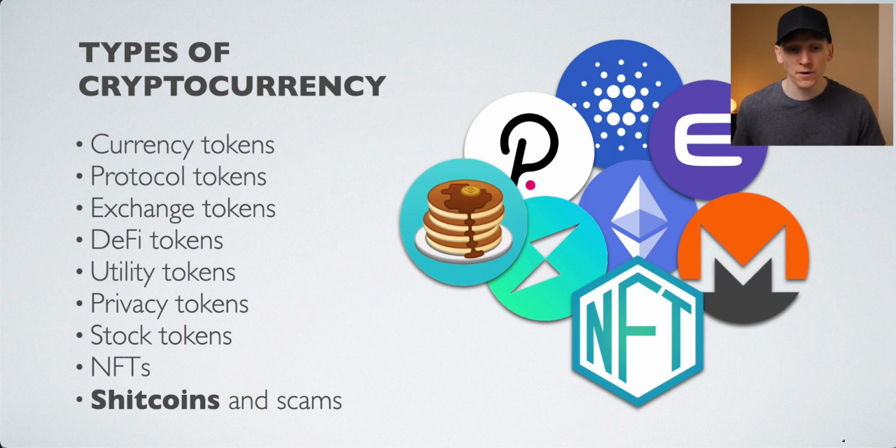You also have protocol tokens. Injective protocol is a good one. So that code actually does something specific and they have their own token. It's going to be a very different investment proposition than something like a currency token. DeFi tokens are really popular. Utility tokens could have many different uses on a blockchain and can be very important over time. You even have stock tokens, which is a way of trading the value of a stock, but with a cryptocurrency. Definitely some positives of doing that overall. And then you have NFTs, which are totally different.